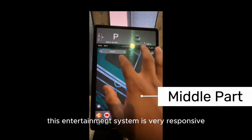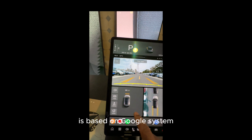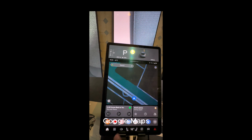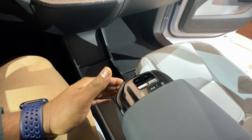This infotainment system is very responsive and designed to have minimum glare. On the good side, it's based on the Google system, so you can have access to many relevant apps directly on the screen, Google Maps and Waze to name a few. If you are an iPhone user, you can opt for Apple CarPlay.